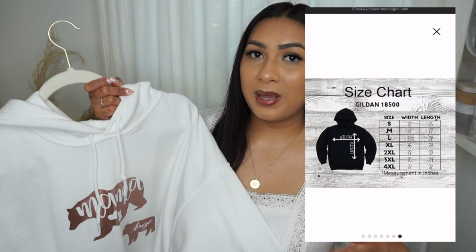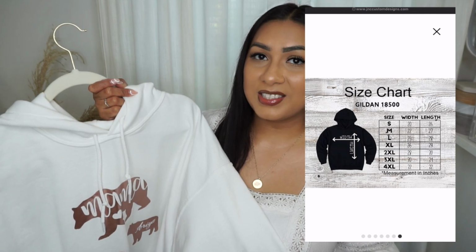She has toddler, baby, and kids clothing that she can personalize. So once again, thank you Joanna for sending over these pieces. I love them. They exceeded my expectations. They are beautiful and I love how personalized and sentimental they are.